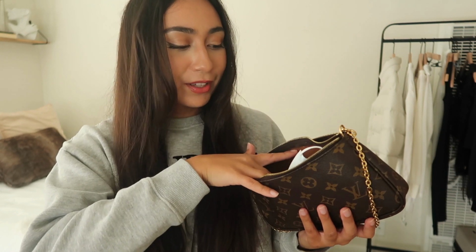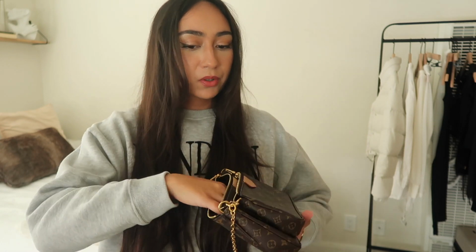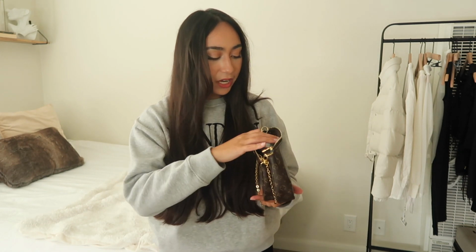There's just a lot of storage, like there's so much that fits in here for a mini bag. Anything that I would normally fit in a regular purse, I can fit in here. I personally am not going to be sharing exactly what fits in here because that would make a really long video. It's one of those bags where you don't really have to sacrifice leaving certain things at home just so you can carry it out.